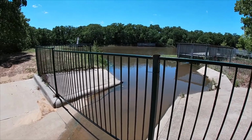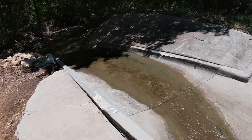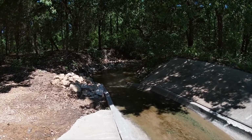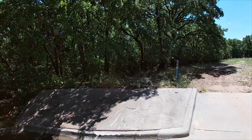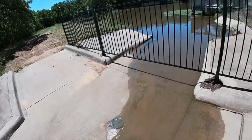Take a look at this outflow right here. Quite a bit of water coming out today. Pond is totally full. It's a good long spillway right here. And the creek back there is probably 10 feet wide and 10 feet deep. You wouldn't want to fall down there. It's too muddy to show you, but there's a little walkway right over there. This is a big creek that makes this pond, so.